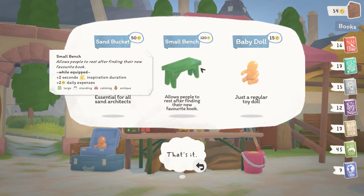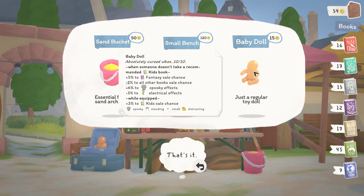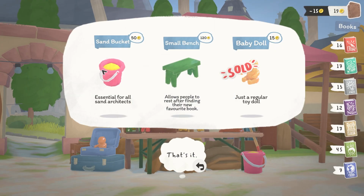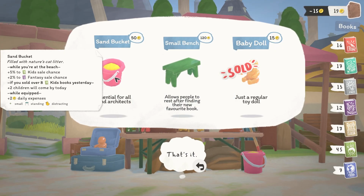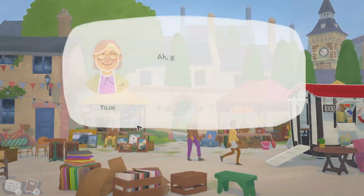free. Anyway, we can get a small bench, which increases our inspiration duration. A baby doll. That's scary. Gives us spooky effects. That is terrifying. I'm going to buy it. The sand bucket. The doll was only 15 quid, so I'm going to take that.